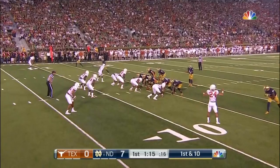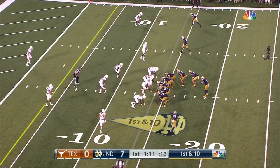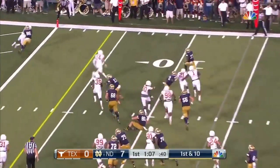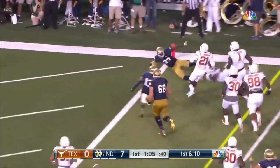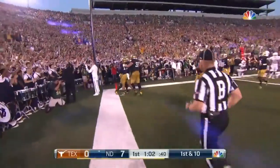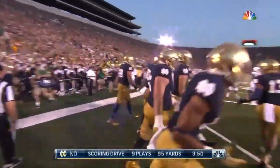Closing minute of the opening quarter. Notre Dame trying to build on its 7-0 lead. And as predicted, Josh Adams, there he is in motion. The freshman running back getting his first carry of his career, and he is into the end zone. Josh Adams on his first carry of his Notre Dame career gets in for 14 yards out.